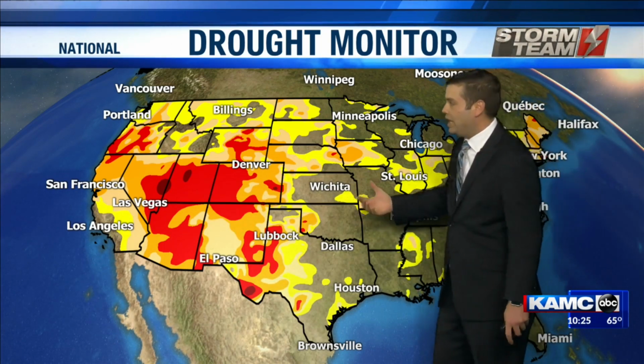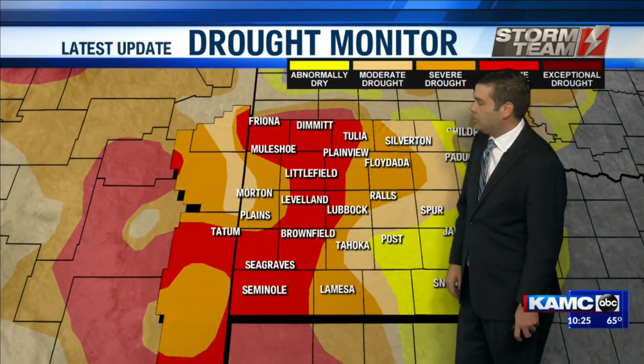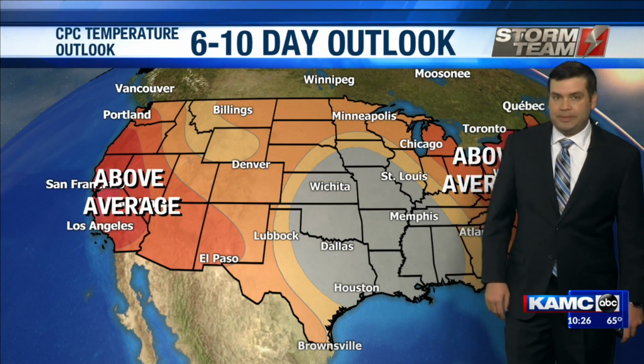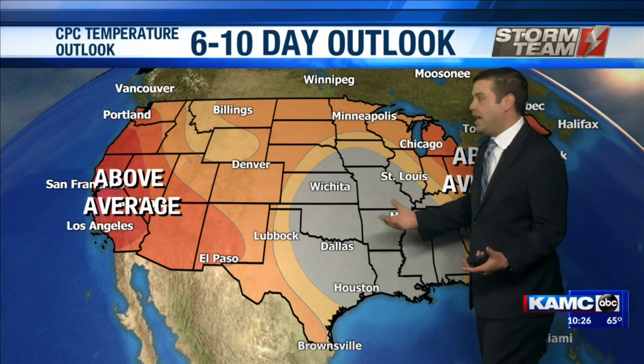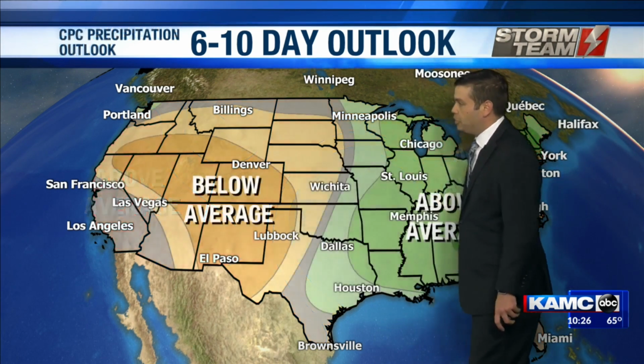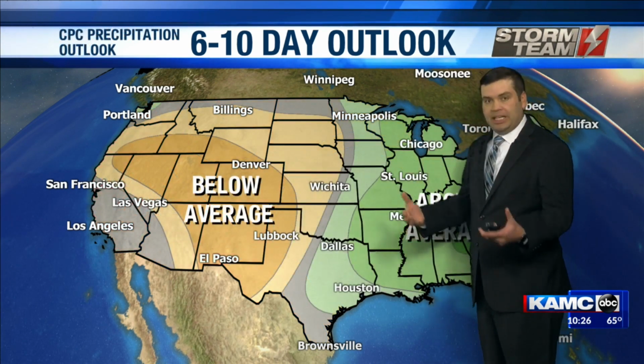We're going to see some more reds and oranges fill in the western part of the U.S. For us here locally, that severe drought, I have a feeling, will be much more widespread with the next update this week. Temperatures, though, we're not looking too bad. We're kind of where we should be this time of year, maybe a degree or two above average. But that precip, again, we're going to be below average for the next 6 to 10 days.